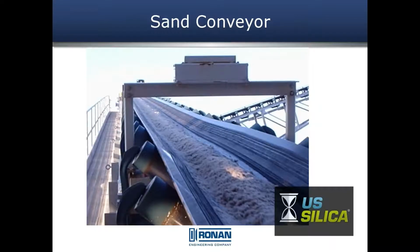So now let's look at some installations, and I can point out some of the things about where in the world you might mount it, or the environmental factors. The first one I've got here is a sand conveyor. As you can see, the load's pretty uniform. However, this is on an angle.